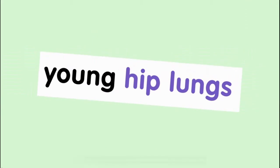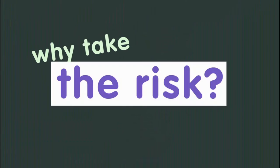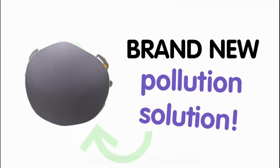Bad, isn't it? You might think you're a young hip thing with young hip lungs which won't get affected by that pesky pollution. And maybe you won't. But maybe you will. Why take the risk? So that's where we come in with our brand new pollution solution. Nice. The AirHead mask is truly unique.